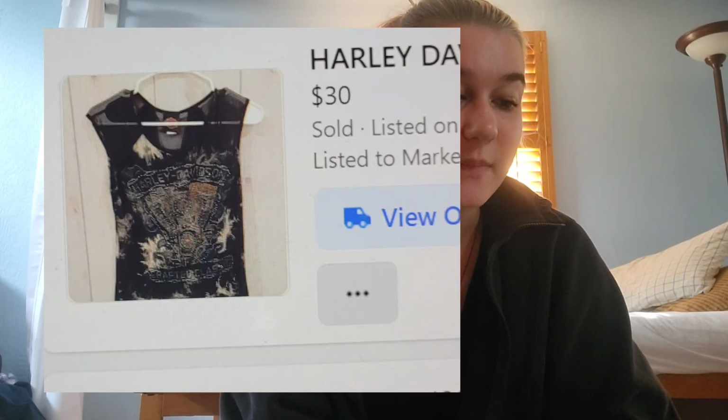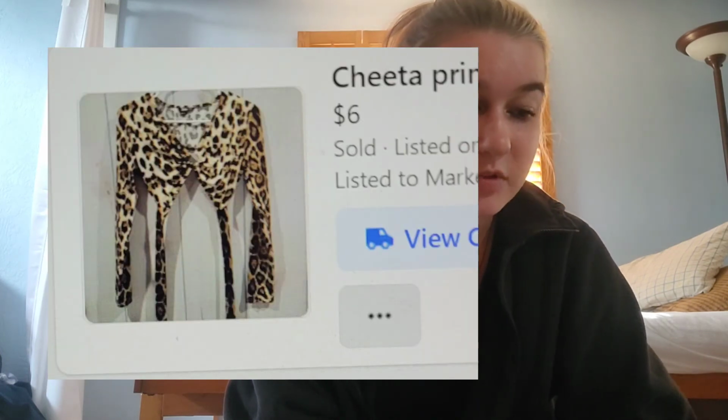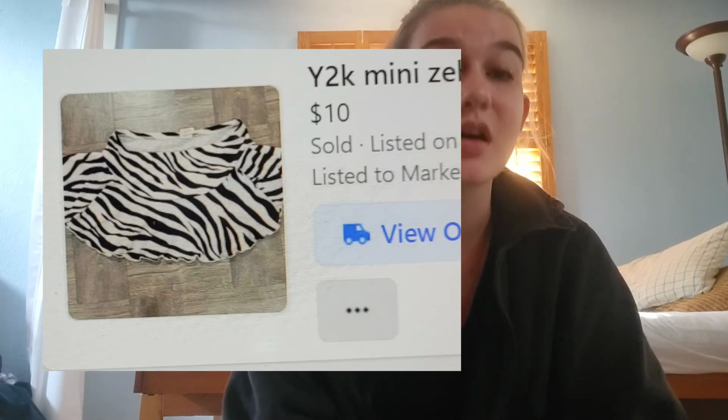This Harley Davidson top sold for $30. This cheetah crop top that was Shein sold for $6. This 2000s zebra skirt sold for $10, which I was very surprised about.